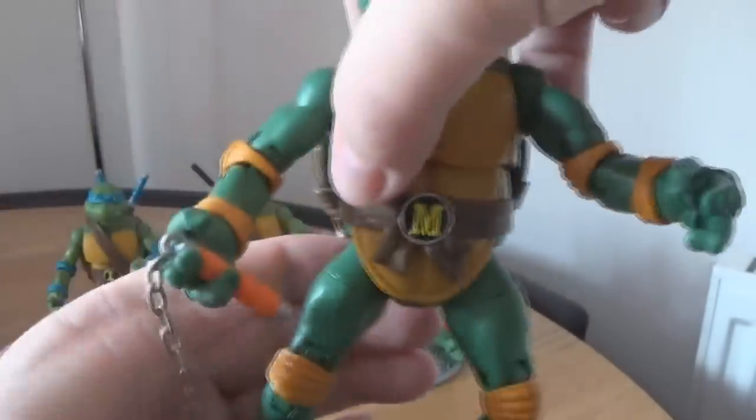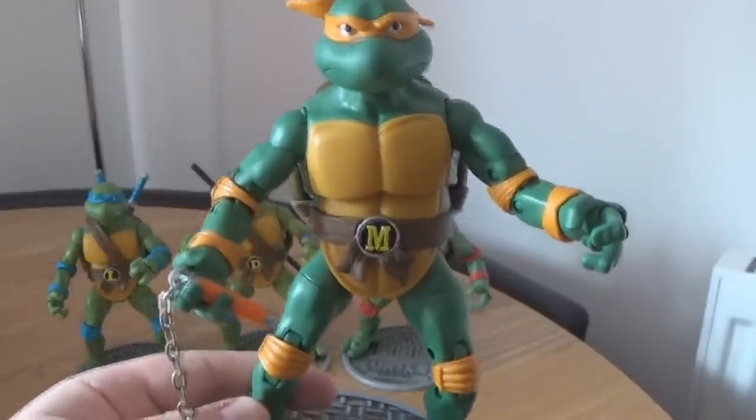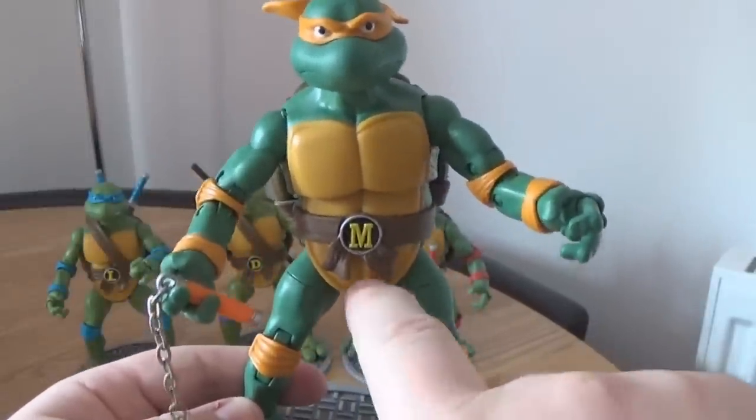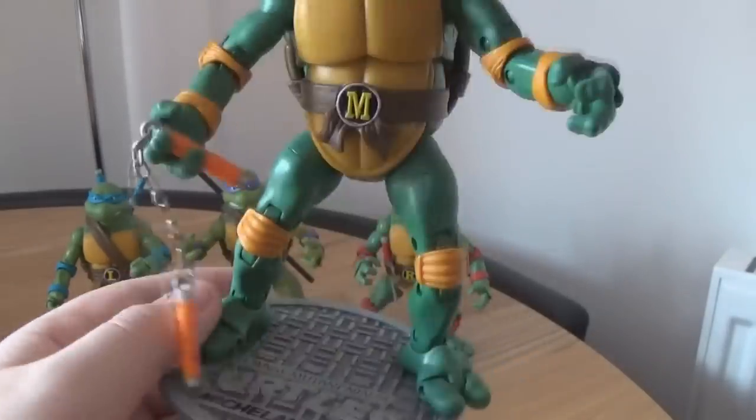I'll only put one in. But again, not as much of a faff as you'd think. But yeah, that's Michelangelo again. M on the old belt there. And the belt, again, all four of them are different.